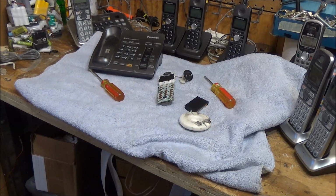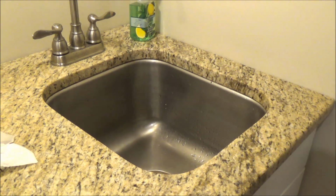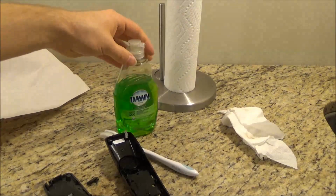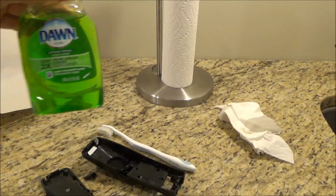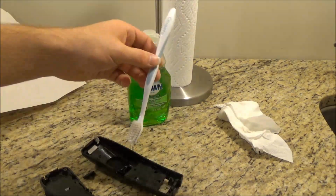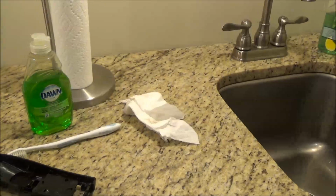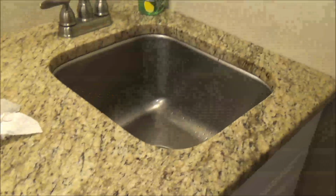actually I think I'll bring you with me just so you can see the process. The lighting probably isn't too good over here, but this is where we clean the telephones. We use Dawn soap. I find this is very good for removing like facial oils and such from the telephones. Typical toothbrush. And why is this so tight? I utilize the vacuum to blow the excess moisture out of the telephone when we're done.